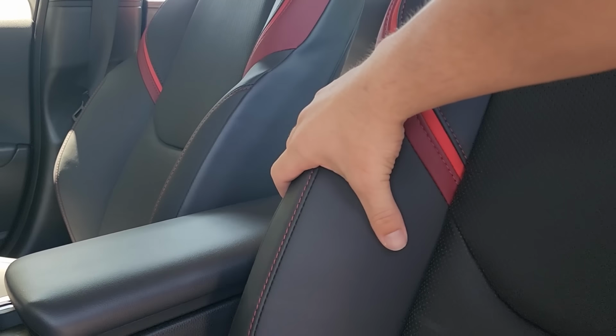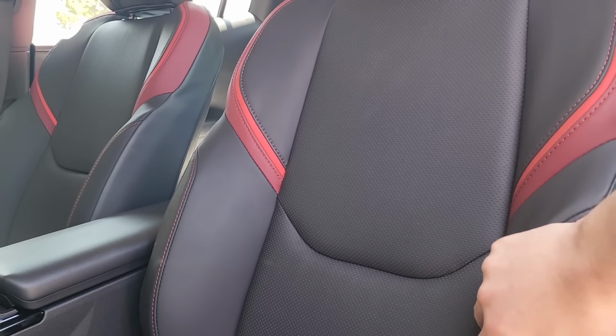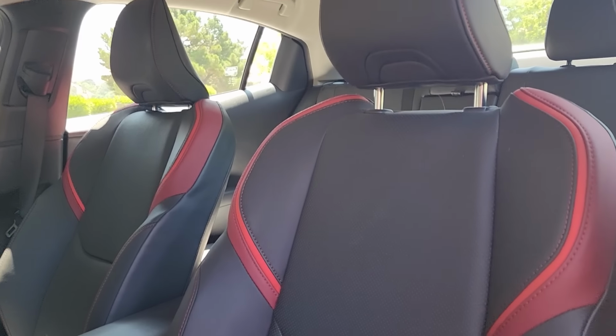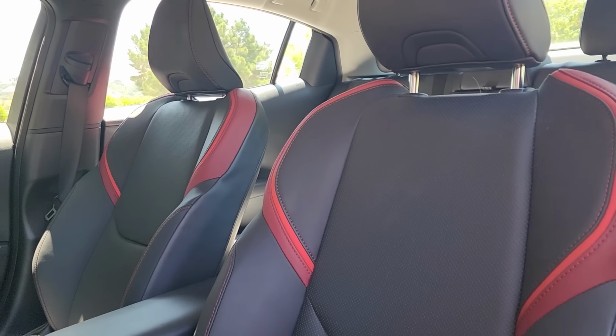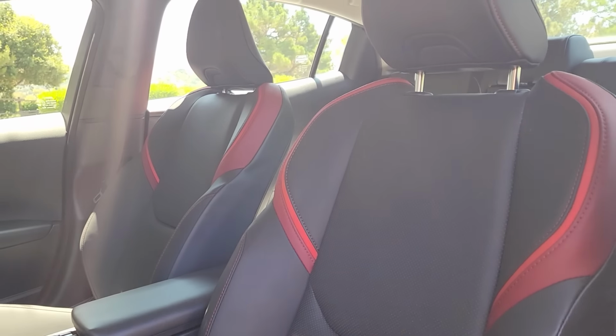So we have these sides that sort of protrude out and hug your body as you're sitting in them, which can be a good and bad thing. It's a good thing because your body's not going to roll around if you're taking turns, but it's sort of a bad thing. I felt a little bit uncomfortable after driving for a couple of hours.